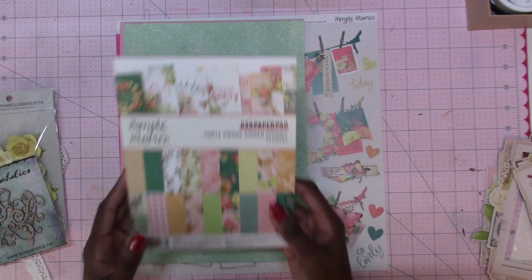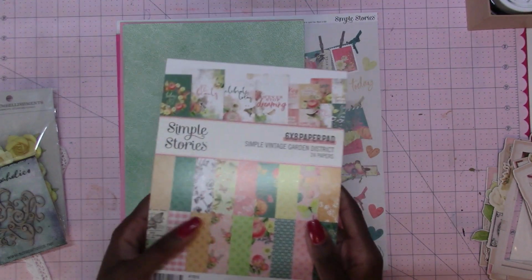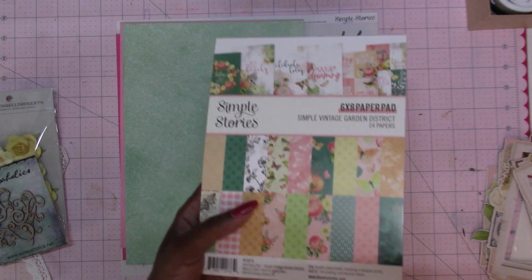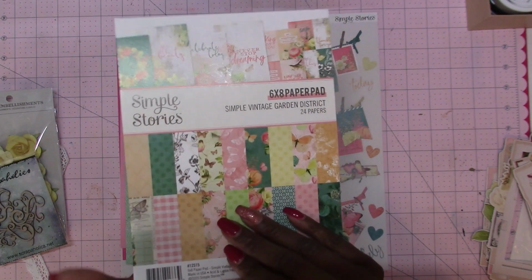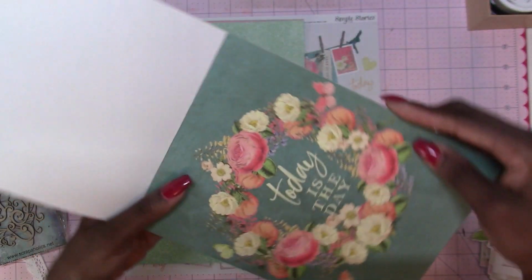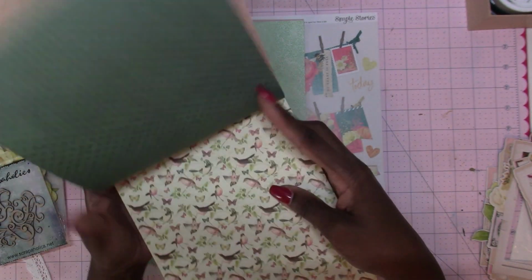And the paper to go with these is by Simple Stories. It's their simple vintage garden paper. You get the 6x8 paper pad, and there are 24 sheets in here. Let's go ahead and open this up because I didn't open it yet. I'm seeing it all for the first time with you in the pad. So you've got these. It's got some sayings on it, and then it's double-sided, so you can work with both sides of the paper, but it's really pretty.